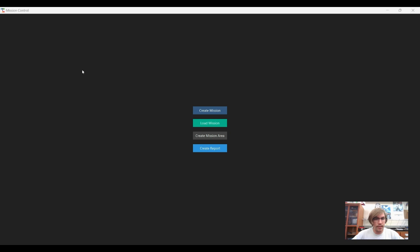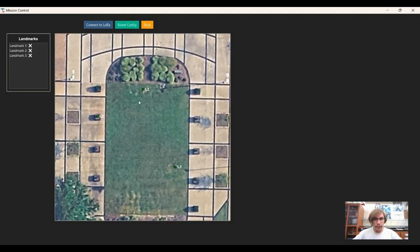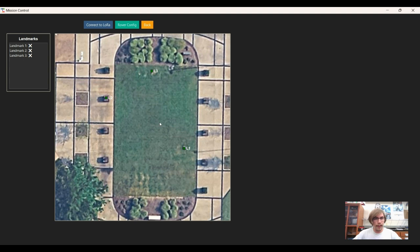You're going to go into missions. You select the mission file that you just created, which will have the name you gave it. You open it, and at this point you can see where you had them loaded and selected. And now you're going to connect to the LoRa to be able to send the config file over to the rover for it to be able to perform its mission.